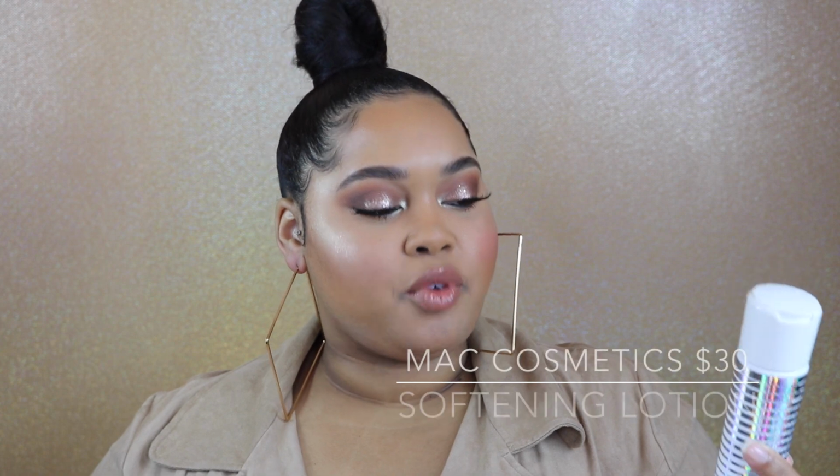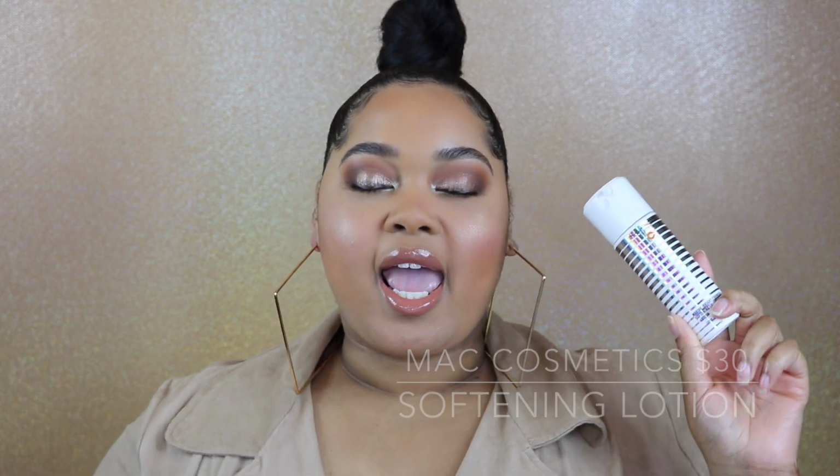So starting off with skincare, this is an old-time favorite of mine. This is the MAC Marine Bright Formula Softening Lotion, and they changed it to a spray instead of having it come out in the shaking mannerism. But I love this. Every time I stop using it and start back using it, I always go, now why did I stop using this? It makes my skin so soft.